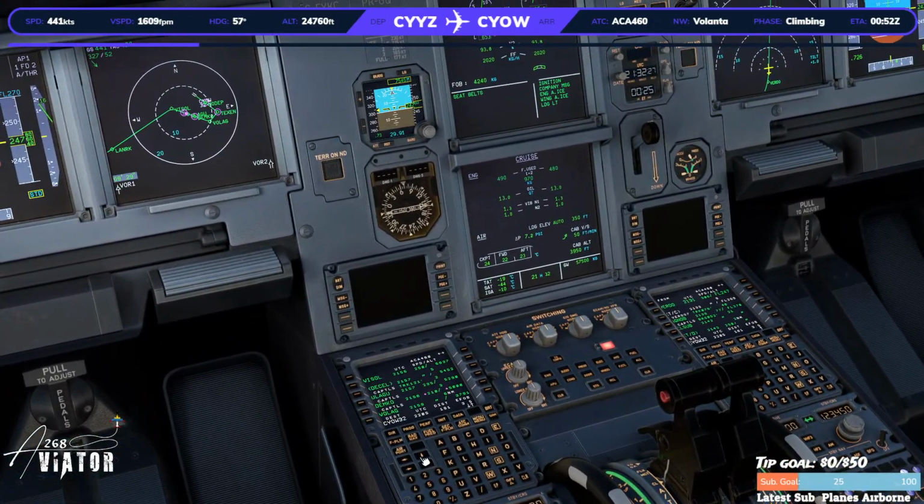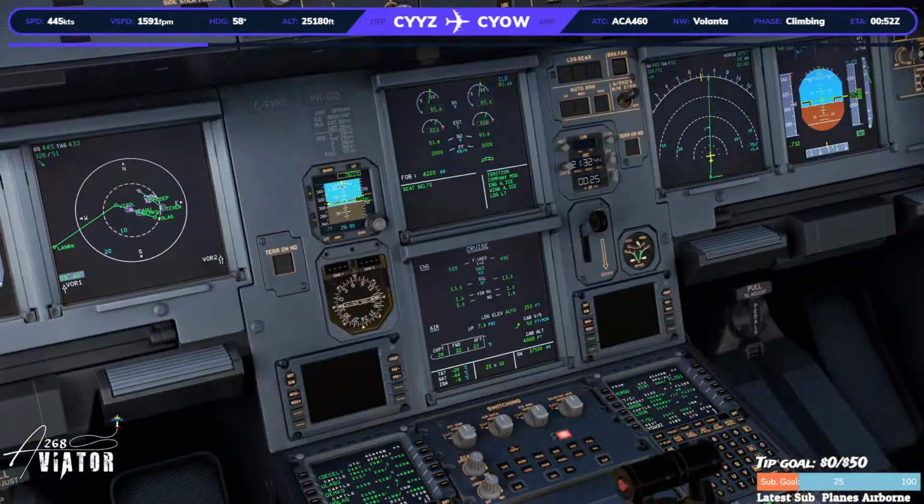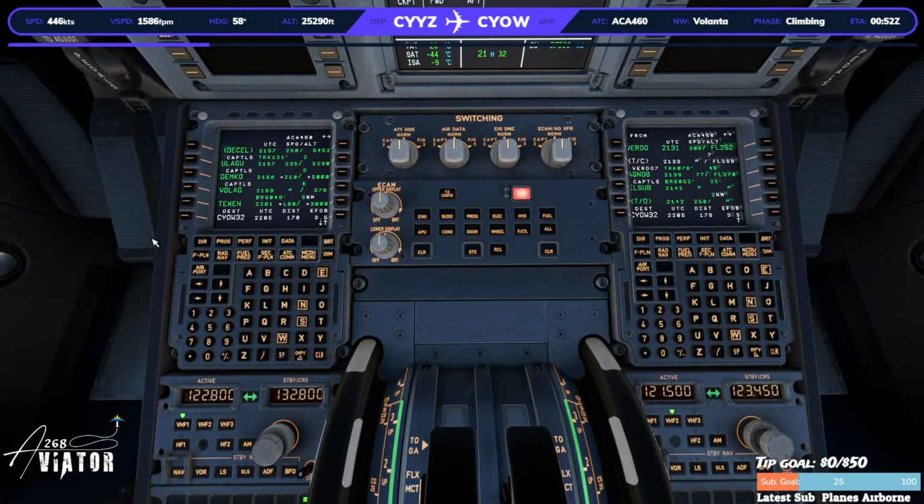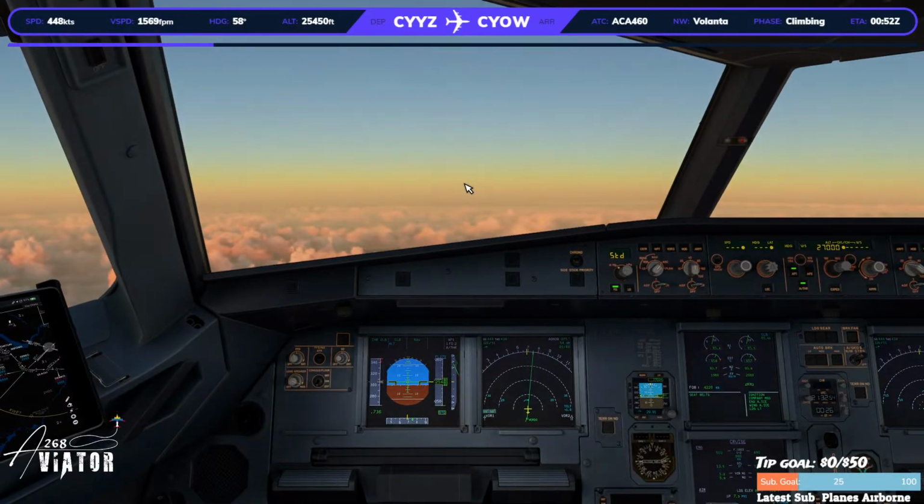Let's double check it on the flight plan. Great. So we make sure we cross TEXAN at 3,000, and we have DEMKO at 5. So we should be good. Great. So that's all set up. We are now approximately 155. So there we go.